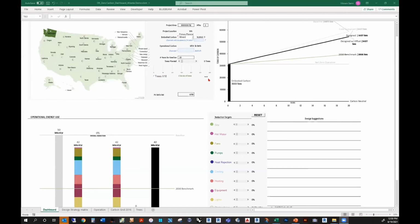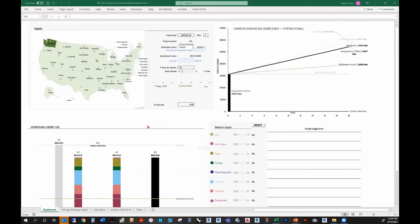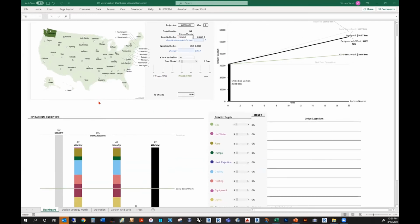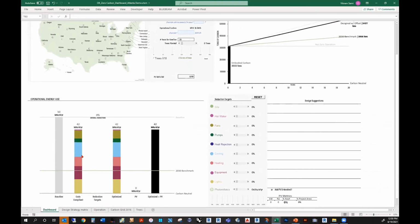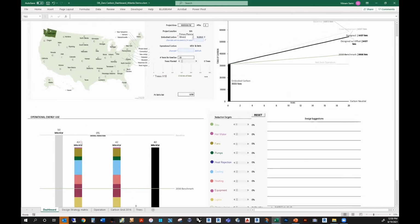Okay, so this is the main board of the tool. Behind the scenes, if you have an eQUEST baseline model, you paste your results in over there, and that gives you what your code compliant building does. What's useful is to actually see how it uses energy. So it's not just a gray bar, it's lights, equipment, heating, cooling, so you can make actionable decisions.